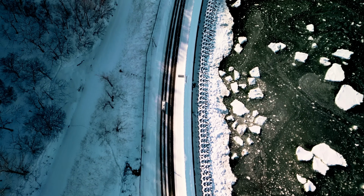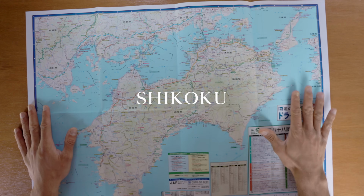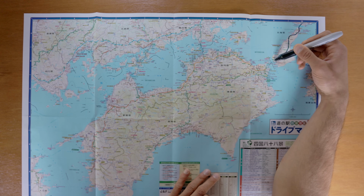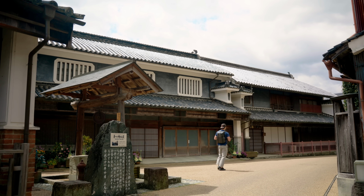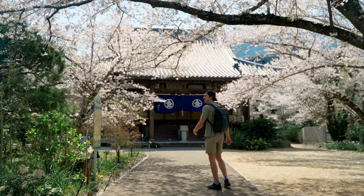After a cold winter in Hokkaido, I drove all the way to Shikoku, the smallest and least visited of Japan's 4 main islands. It's located southwest of Osaka. Since I drove across from Kobe through Awaji, the adventure starts on the east end of the island in the prefecture of Tokushima.